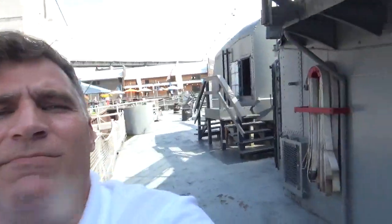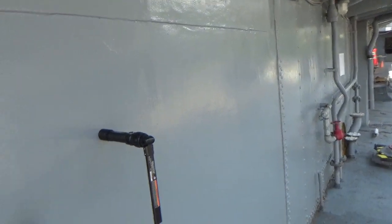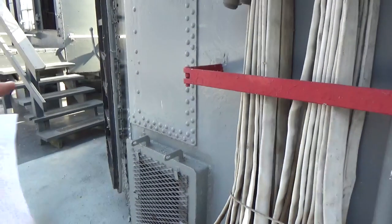Now, of course, for the Sullivans, we have to take into account post-war modifications. But the important thing here, eureka moment, is let's take a look at my handy-dandy flashlight, which has a magnet on it. So I did this earlier in the day, nice and stable. We're on the aft deck house, right near the double ladder. Steel.